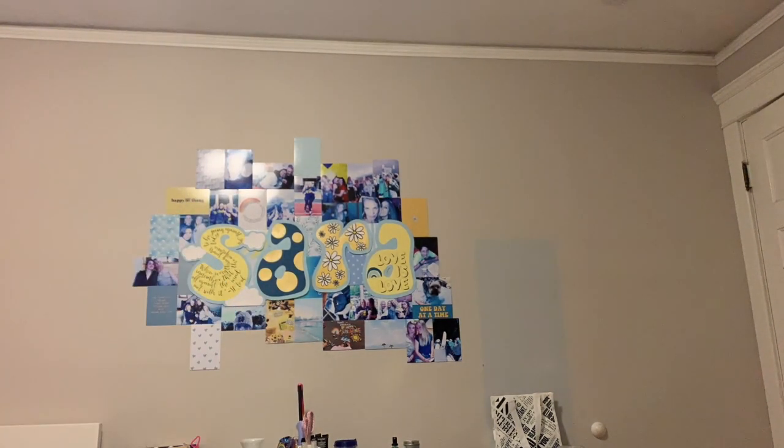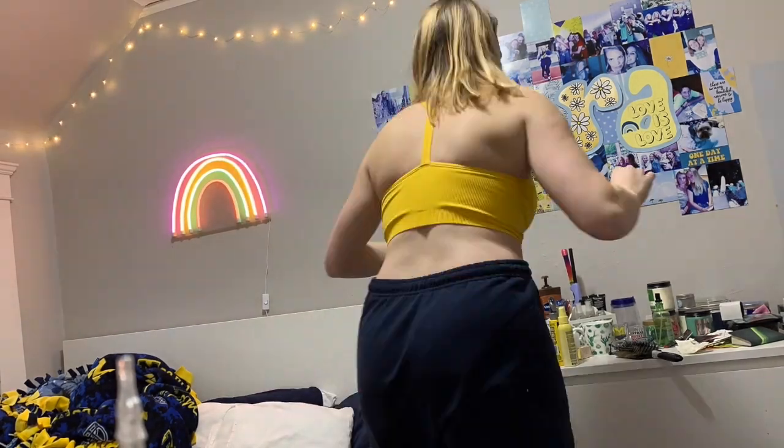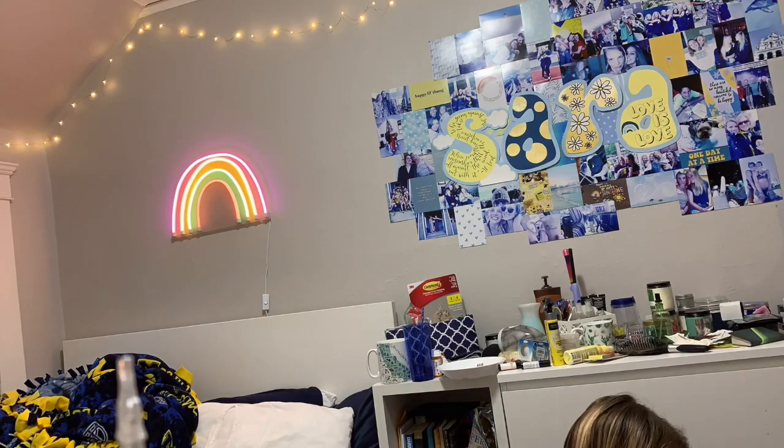I tried to alternate like who was in the photos as well as the directions and then quotes and print pages. I will be linking my Pinterest below. It's my For the Wall board. That's kind of how that started.